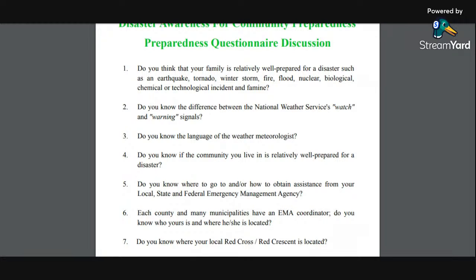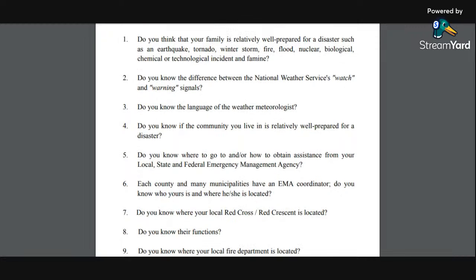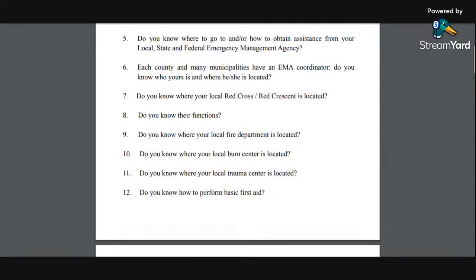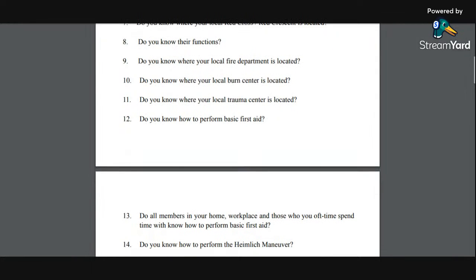Okay, do you know the meaning, the language of the meteorologist? Are you prepared for a disaster? Do you know where your local, state, and federal emergency agency is? And what about your local Red Cross or Crescent? Do you know their function? Do you know the location of your local fire department, your local burn unit, your local trauma center? Do you know basic first aid?